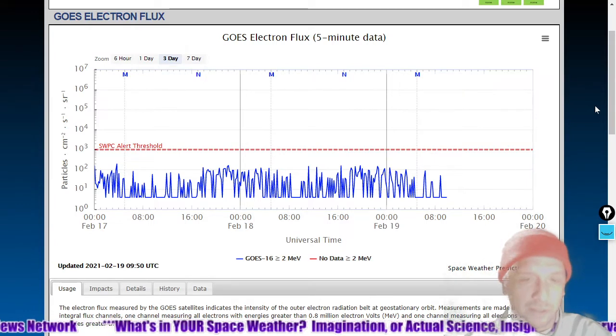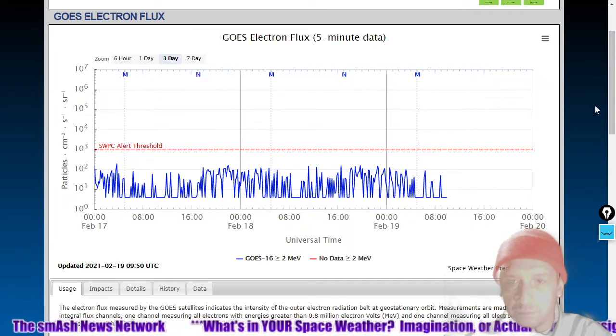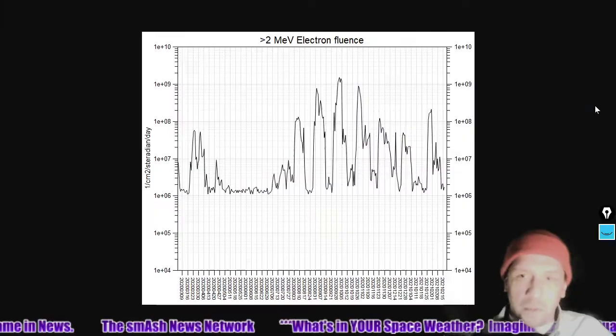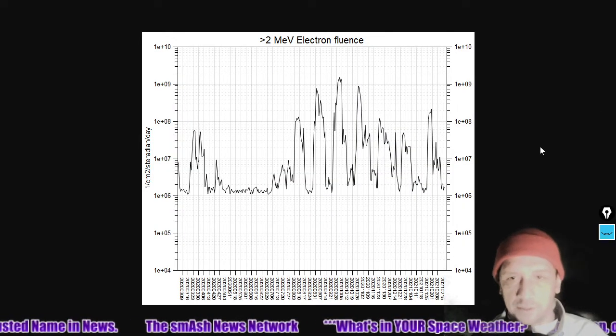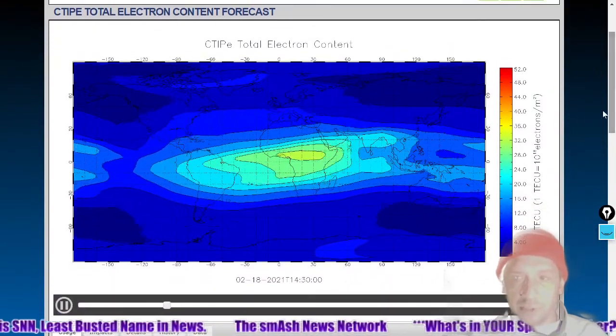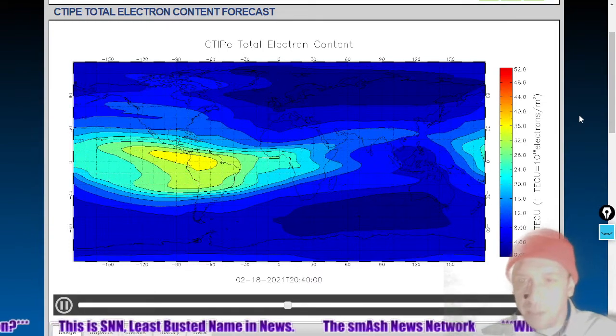It makes its measurements at the F ionosphere layer. Pretty low readings. To put it in context, there's the 1-year chart of the electron flux. Here's a visualization of the total electron content. This will show you where GPS errors are likely to be happening.